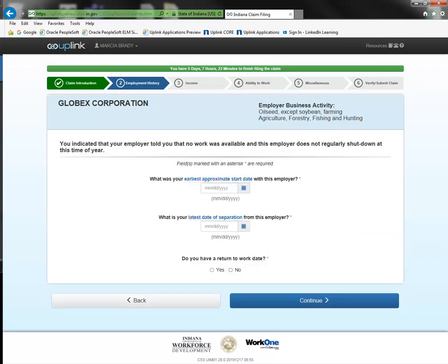Answer the questions about your start and separation dates with the employer listed at the top of the page. Enter your earliest approximate start date, meaning the earliest date you started working for the employer. Enter your separation date, as well. You may enter the date manually, MMDDYYYY, or click the calendar to enter a date. Click yes or no on the next questions and click continue.